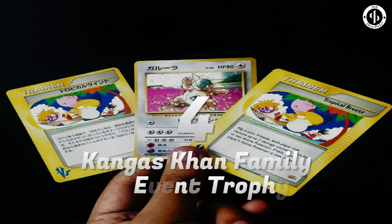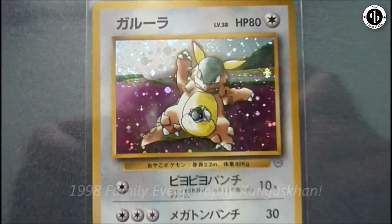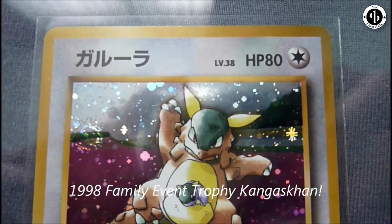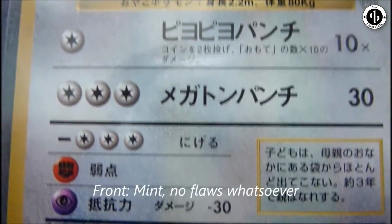Number 4. Kangaskhan Family Event Trophy. Be informed, because it's the time to enter six-figure territory. First up, the Kangaskhan Family Event Trophy, a dividend for the partakers in a parent-child Mega War competition in 1998. The stunning card featured Kangaskhan and her baby, a decent prize for a family-themed event.